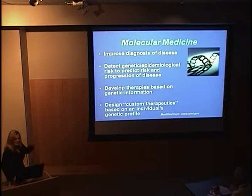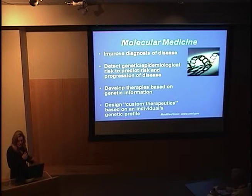And why do we even care about this? How can knowing what risk factors you have from a genetic and an epidemiological perspective help you? Well, the idea is to develop therapies where you have tangible targets that you can either target from a preventative aspect or, once the disease starts progressing, try to stop it. Because as you know right now, people already have the disease by the time they appear in your clinic. And hopefully, with all these new genomic technologies, the idea is to design custom therapeutics.